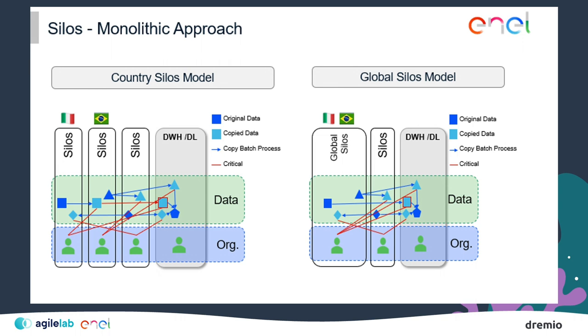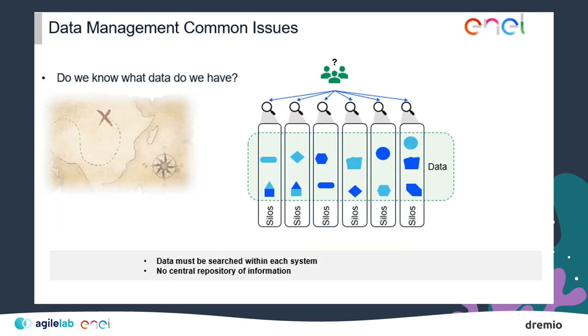In addition, to try to extract value from the data, most of it was copied into the data warehouse or big data lake. And this means, again, data proliferation. So this was our starting situation. And in this situation, we needed to get answers to many common data issues.